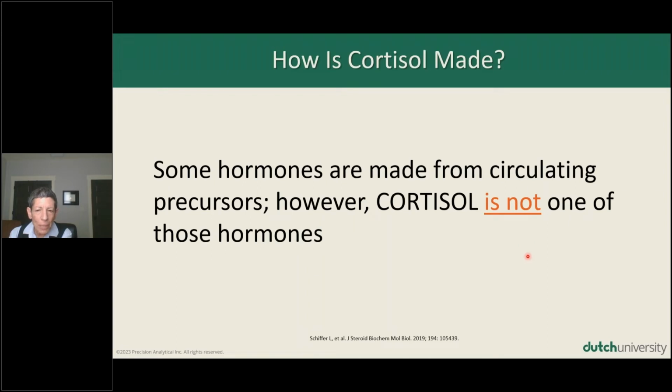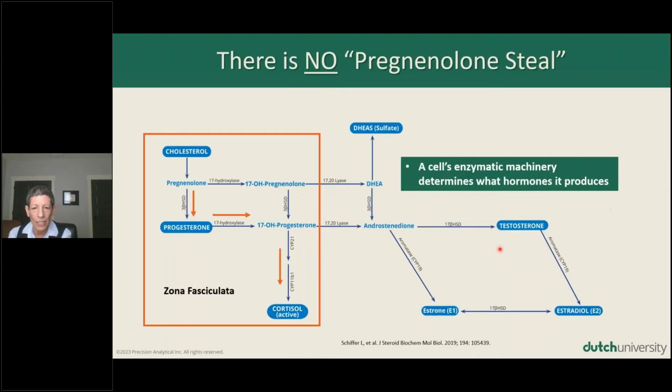There are some people who believe that cortisol, like other hormones, comes from circulating hormones, i.e. pregnenolone in this case. Whereas, we know that all estrogens come from androgens, cortisol is not like that. It doesn't come from serum pregnenolone. But when you look at the steroid pathway, it's easy to see how serum pregnenolone goes to progesterone, and then you get cortisol. But this is not how it happens.